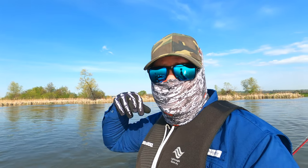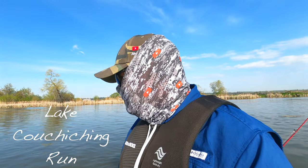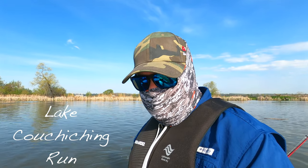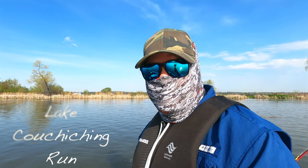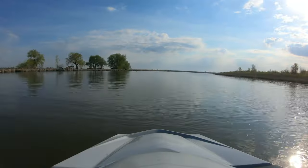And then our goal is to try and get all the way up to, oh my gosh, what's the name of the bay there? Lake Simcoe, Kempenfelt. I can't remember the name of the bay right now. I'll talk about it when we get there. Anyways, guys, let's rip up this river. Let's hit a little time lapse. Come along with me. Enjoy the day and just a beautiful day on the water. So let's get it.